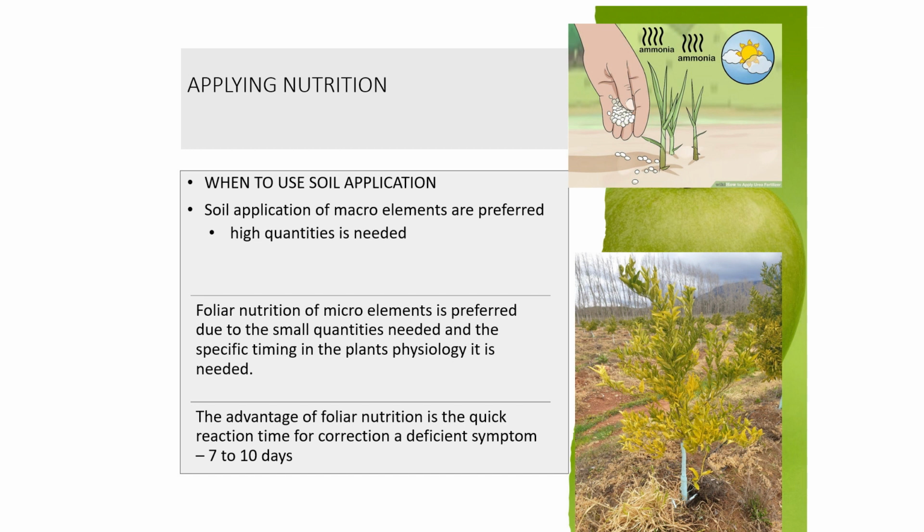The advantage of foliar nutrition: if you have, for instance, a nitrogen deficiency and you have already put on some soil nutrition, and you apply extra foliar nutrition, the symptoms should disappear within 7 to 10 days, or you should see a difference.